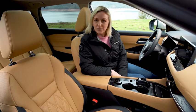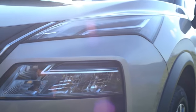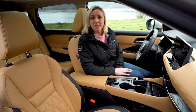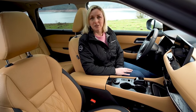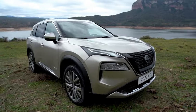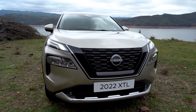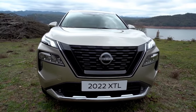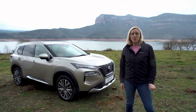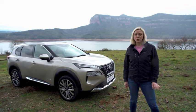And those headlights I showed you earlier, they feature matrix LEDs, which illuminate the road really clearly at night. But they also adapt the beam to prevent any oncoming cars being dazzled, while illuminating the rest of the road at the same time. Altogether, it's class-leading tech to reduce the stress of the daily drive, and it's standard on all grades.